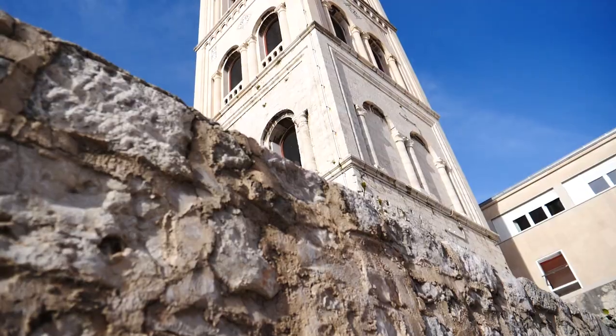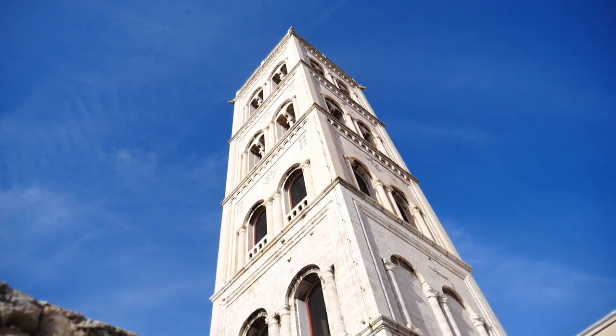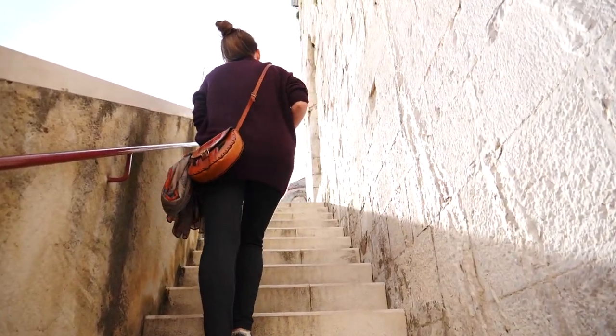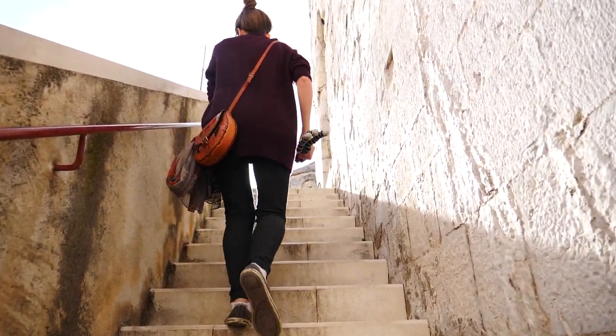We're going to continue to the bell tower, which is just next door. So that is our next stop. If you're not claustrophobic and willing to climb 180 steps, you can go to the top of this tower, which is exactly what we're gonna do. We're gonna get some great views of Zadar, probably the best views in the city.